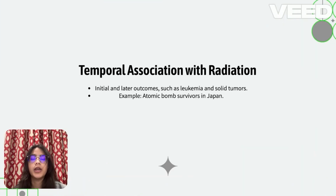The timing of radiation exposure can also affect the development of secondary malignancies. For instance, survivors of the atomic bombings in Japan were first diagnosed with leukemia shortly after the event. However, years later, these individuals began to develop solid tumors, illustrating the long term risks associated with radiation exposure. This temporal association highlights the importance of long term monitoring for patients who have undergone radiation therapy.